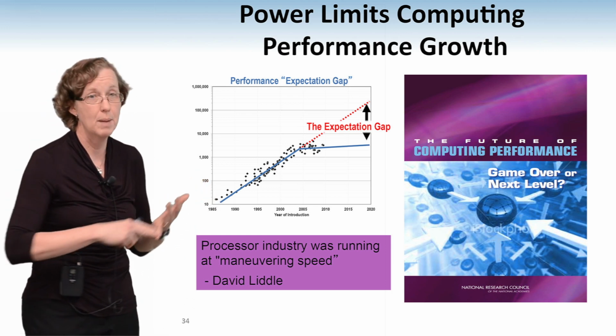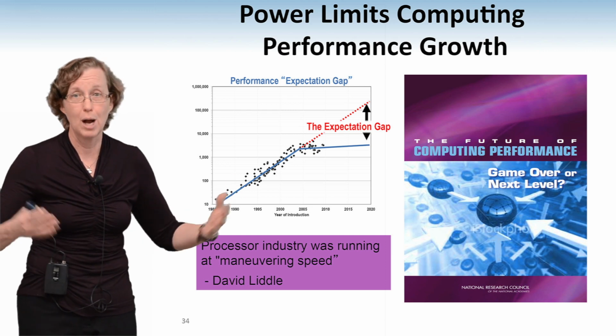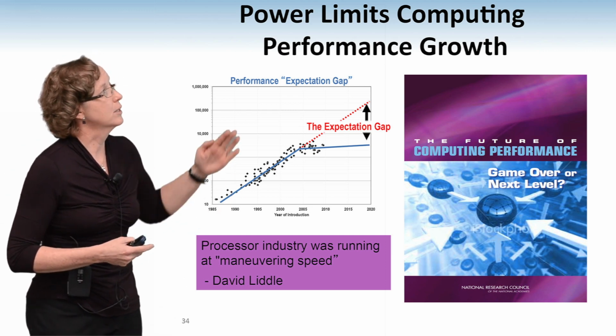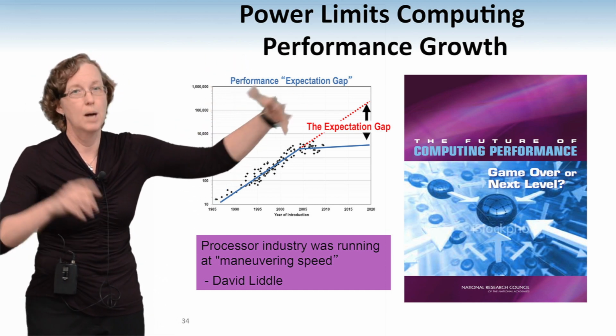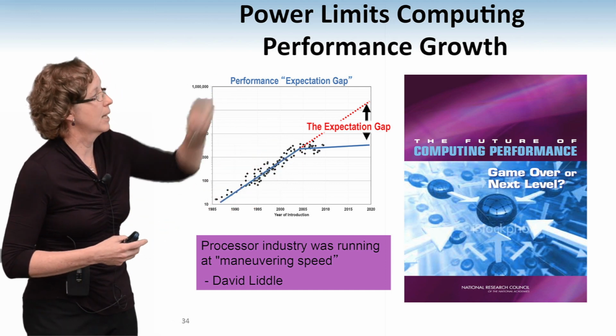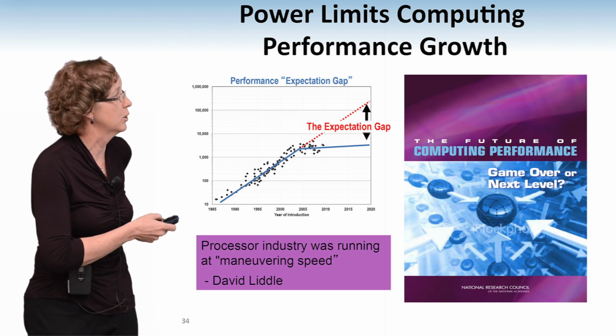And it allowed you to have more memory, bigger data sets, bigger operating systems, and allowed you to do a lot more things. So this is the kind of thing most computer scientists don't think about, because they're off designing algorithms and thinking about great things to do with computers, but that's the expectation gap, where things will not happen that we're expecting them to.